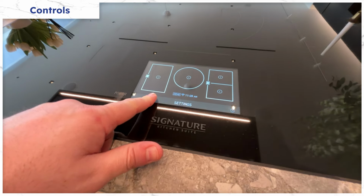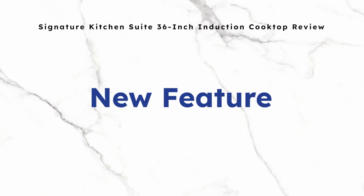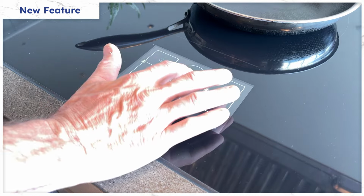Now be prepared to be blown away. This cooktop can do something truly unique and answer the internet's most popular induction question: are my pans induction compatible? This cooktop can do that and even tell you if your pans are any good.